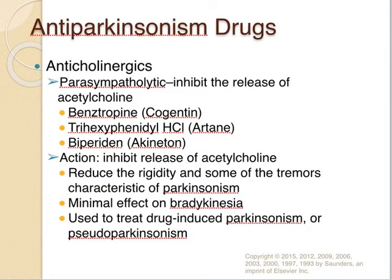There are anti-Parkinson drugs. The first class I want to talk about is anticholinergics. They inhibit the release of acetylcholine. And in Parkinson's, there's too much acetylcholine, not enough dopamine. The common one that you will see is Cogentin. Anticholinergic drugs, that is, reduce rigidity and some of the tremors characteristic of Parkinson's. They are contraindicated in people that do have glaucoma. Patients with COPD may have problems with thick mucus if they are on large doses of anticholinergics.